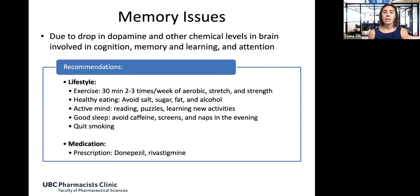We also want to keep good cardiovascular health because the blood vessels that feed the brain need to stay healthy so that they can get blood and oxygen into the brain and help you maintain good memory. And so we want to do things like quitting smoking and also making sure that things like our blood pressure and our cholesterol are at good levels. So quitting smoking is a big one here.